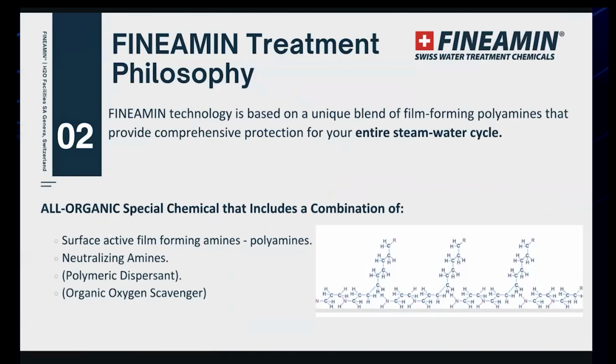Then we can go briefly through the filming amine and what Fineamin chemicals or products are. Simply, it's a program used to treat the boiler system, one of the applications handled by Fineamin. We can say that it's an all-organic special blend of chemicals, a combination of surface active filming amines, polyamines, and neutralizing amine, polymeric dispersant, and sometimes an oxygen scavenger in some products.